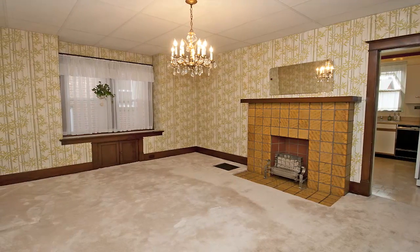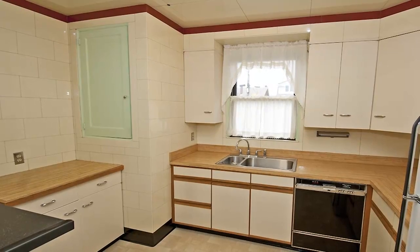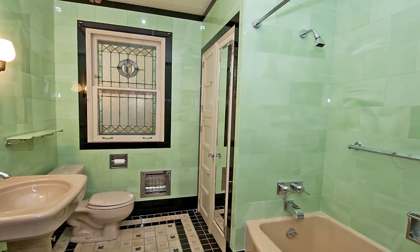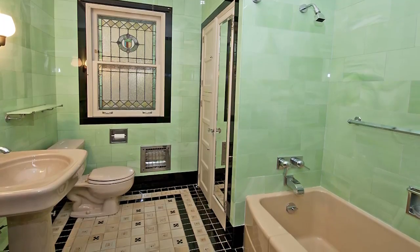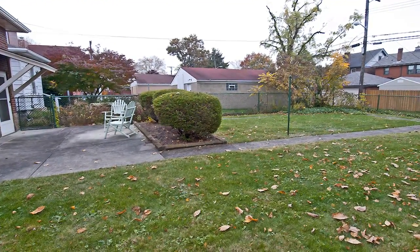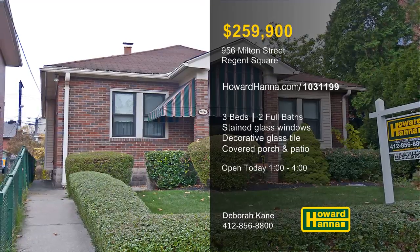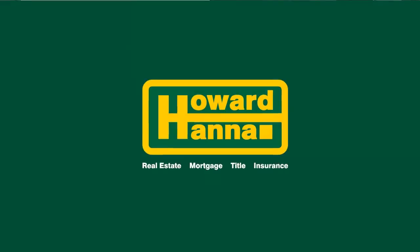Another decorative fireplace adorns the formal dining room, while a window seat provides storage. Glass tile covers the walls and ceiling of the retro kitchen, which includes appliances. Glass tile is also on display in the Art Deco bath, and one bedroom includes a walk-in closet. Relax on the covered porch or concrete patio, or take advantage of close proximity to shopping and Frick Park. To experience this home's original features and modern enhancements, meet with Deborah Kane between 1 and 4.